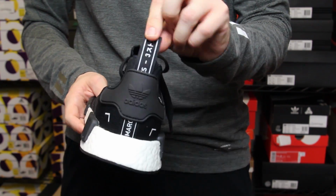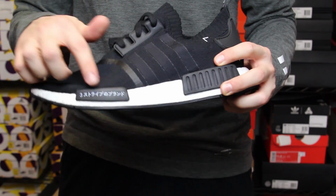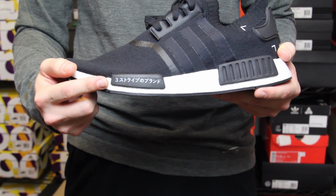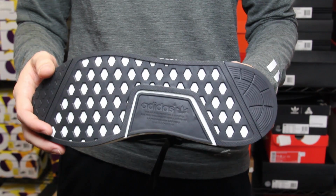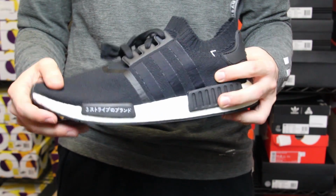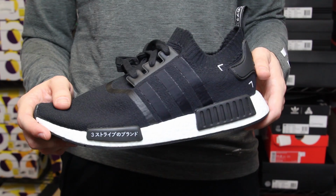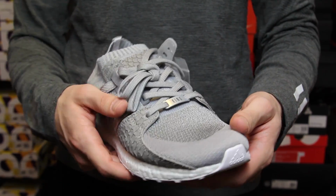Cool rubber heel counter, cool heel tab with the kanji characters on it. The black plugs both in the heel on both sides as well as in the forefoot. The forefoot plug does have some more kanji characters. These are the Japan blacks after all. Black outsole, black felt inside, black laces, black lace supports. Not a whole lot to say, just a beautiful, simple, clean sneaker. I cannot wait to wear these. Adidas and Pusha T did an amazing job on these.